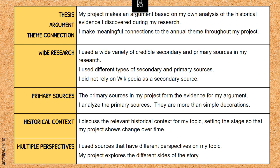Again, we want students to be using different sources in their project. I realize that this is going to look very different in fifth grade than it looks in, you know, 10th grade. And so that's kind of why the criteria is written in a generic way. We have a criteria for the primary sources that are used in the project and the way the students are using them, the way they are analyzing them. We're using this as a scaffold for kids to move from just using pictures to decorate their board to using primary sources as the evidence that they are making their analysis on.